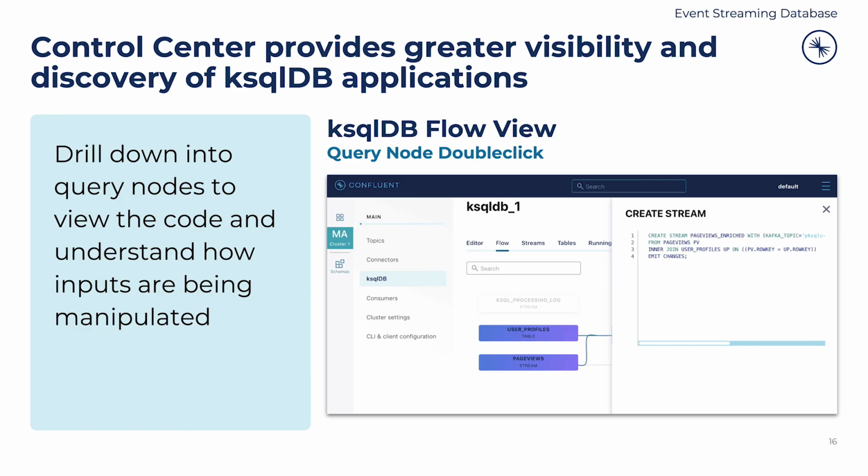Also, you can look at query nodes in the flow. It's great to look at streams and tables and what's going on, but then you need to see what is the code that's causing that result to happen, and is the code correct? So I can, by clicking on one of those query nodes, look at the ksql code that's running in it. So that's 3 buckets of, I think, pretty helpful developer-oriented functionality in Confluent Platform 5.5.